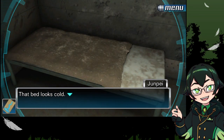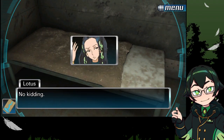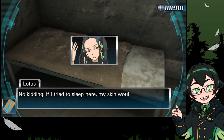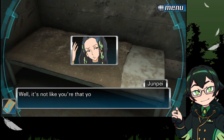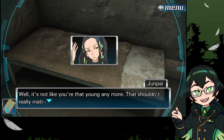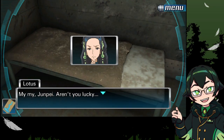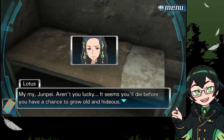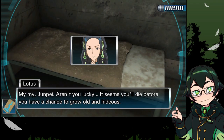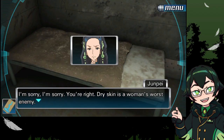That bed looks cold. Pretty sure you'd freeze to death in the winter. No kidding. If I tried to sleep here, my skin would dry out in no time. Well, it's not like you're that young anymore. God, Junpei, that shouldn't really matter. My, Junpei, aren't you lucky? It seems you'll die before you have a chance to grow old and hideous. I'm sorry, you're right. Dry skin is a woman's worst enemy.